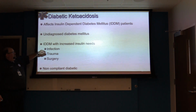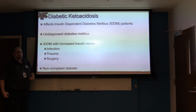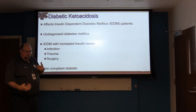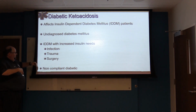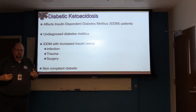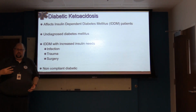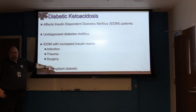There are insulin dependents with increased insulin needs, so infection. Anytime there's an infection in the body, it places an increased metabolic demand on the body. The body's really working. There's an increased need for insulin as part of this. Trauma, same thing. The stress of a traumatic event places a huge demand on the body, and if the body is injured, it's trying to heal itself with that increased metabolic demand. It requires increased insulin. And surgery.